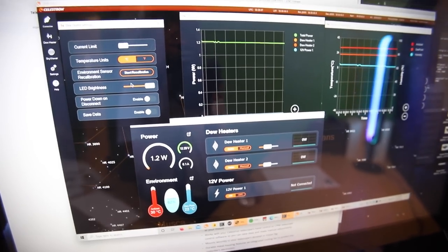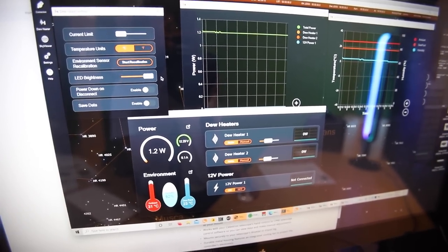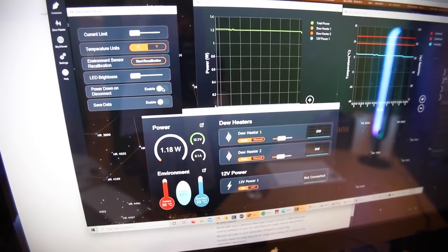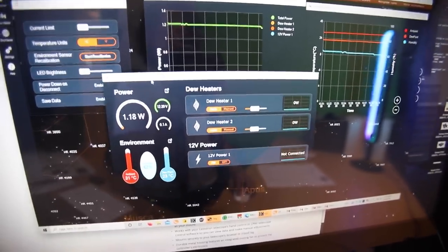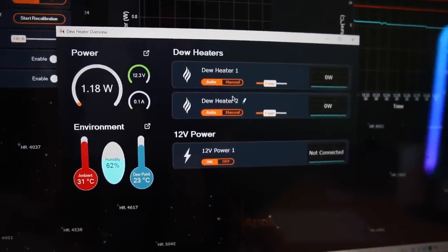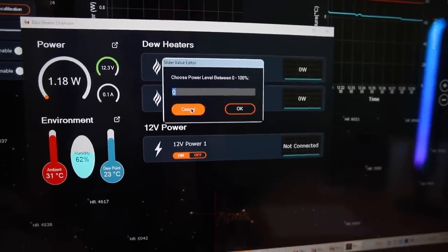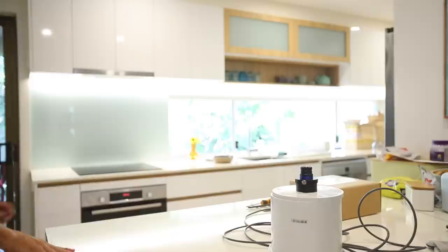And then you can do a calibration in there. You can adjust the LED brightness, which I think is pretty cool because I'm in an observatory situation. I want that LED off all the time. Power down on disconnect, data, and we've got graphs running, the environment graph and the power graph, and I can see the environmental overview here. So I can see that humidity there is 62% in the observatory. Power draw, the dew heater 1 and 2, I believe I've got it connected to dew heater 1, and we can go manual if you feel like it. Yeah, that looks like it's all working great.